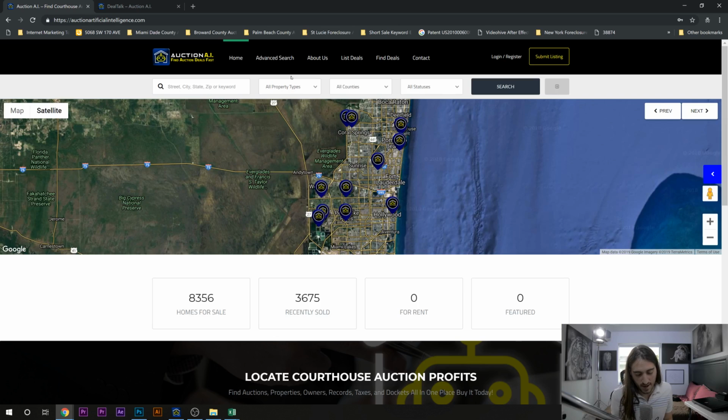Well, this site has two main functions, where you can list deals. So maybe you're a real estate agent, maybe you're a wholesaler, maybe you're a homeowner, maybe you're an investor, and you're looking for another way to market your property. I would suggest you list your deal on auctionartificialintelligence.com.